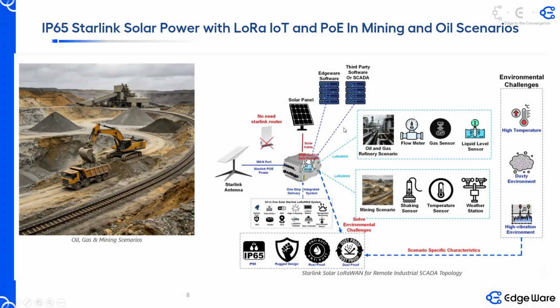Starlink solar power with LoRa IoT and PoE could be very useful in the oil, gas, and mining scenarios. We know that in these scenarios, most of the plant is not in the city, it's in a rural area, which is very difficult to get network. Previously, a very big mining group could ask the telecom carriers to provide some private 4G small cell network to give the coverage, but it's very expensive. So now with the Starlink deployment, it will be very easy for them to get the internet.